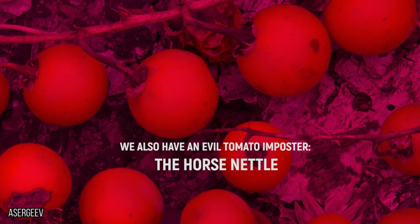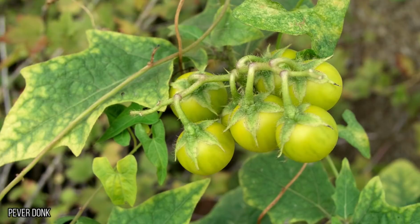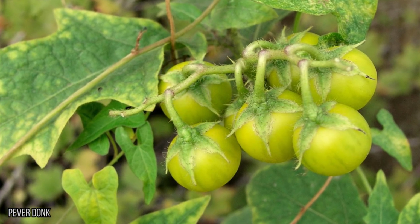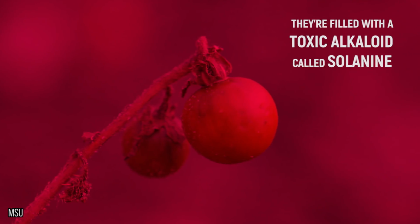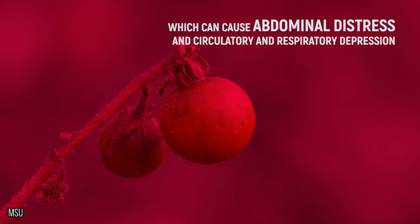We also have an evil tomato imposter, the horse nettle. This weed can produce lovely flowers and berries that closely resemble tomatoes. You might be tempted to slice one open for a snack, but we implore you to resist. Every single part of this plant is toxic, but the berries most of all. They're filled with a toxic alkaloid called solanine, which can cause abdominal distress and circulatory and respiratory depression.